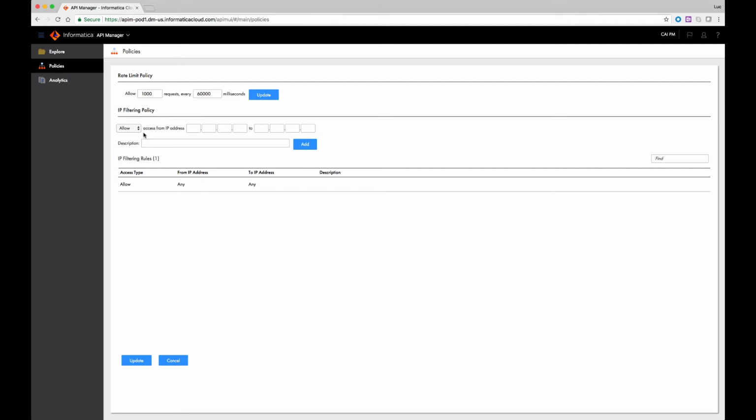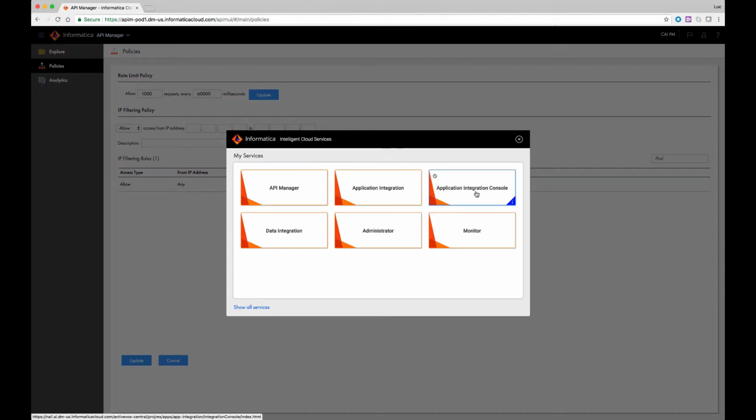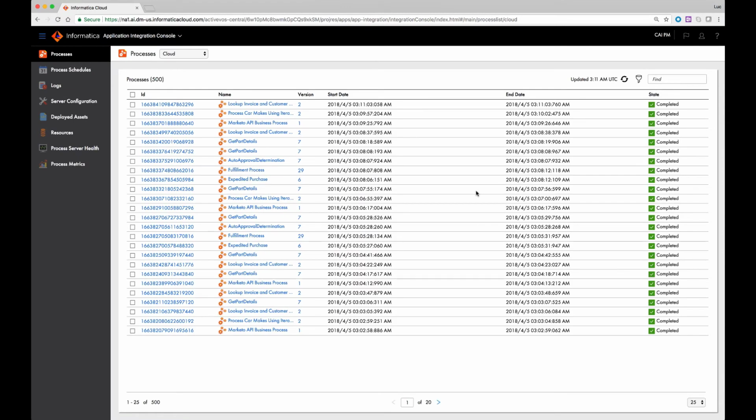Now, these APIs need to be monitored, not just from a perspective of how they're called, but how they function. So Emit, in IT operations, goes to Application Integration Console to monitor the activities of the processes, the services, the APIs that are being invoked. You'll note as we're talking, API calls are being made from the website all the time.